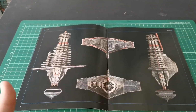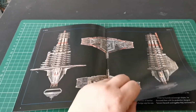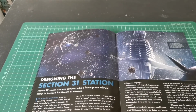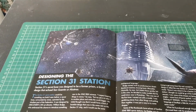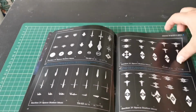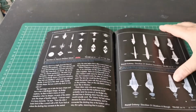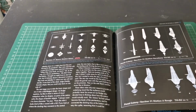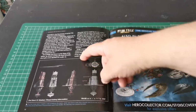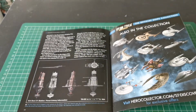We get a nice view of the bottom, the top, and the sides there, which is cool. And then we also get designing Section 31 station. So this is how they went about the design of it, and the minefield and stuff, which is cool, and the elements that they used to build it, and the ones that they picked and stuff, and then built it sort of modular there. Then you can see it here, and you can see the size of Discovery next to it.